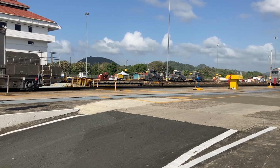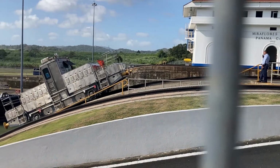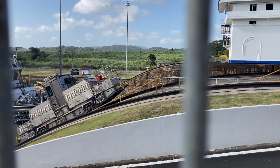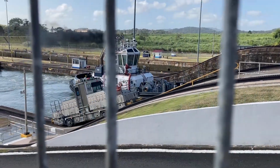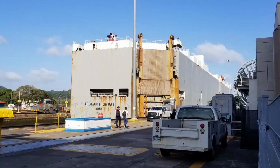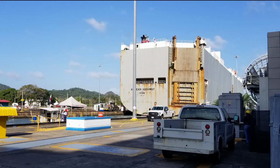There are several tracks through the canal, including the original, narrower ones that were built over 100 years ago, and the larger canal that was completed in 2016 to allow longer and wider ships to get through. It's pretty cool to be here. The gates have just closed, so in a few minutes we're going to see the water start to rise and the ships start to go up. And there it goes, on its way to the Atlantic Ocean.